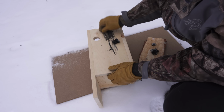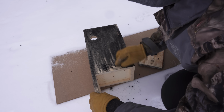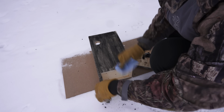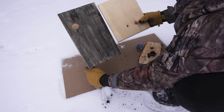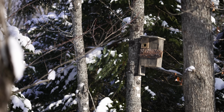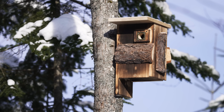But while I was building flying squirrel boxes, I had the idea to use some charcoal from the fireplace to naturally darken the wood. It looked way too dark when I first put it on, but once I wiped it away a bit and put it into the forest, I was really happy with the results. The wood blends in well with our trees, even better than lightly burning the wood, so I'll be using this method for future boxes.